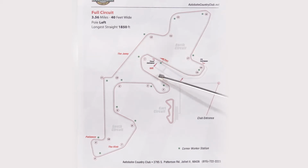So coming around into corner 2, early apex. I like the early apex at corner 2 and treat this as a V. So early apex, let the car come out to the edge here, and then re-apex again coming out of 2, and staying to the right to help set up for corner 3, the $1 million corner.